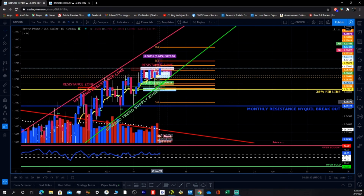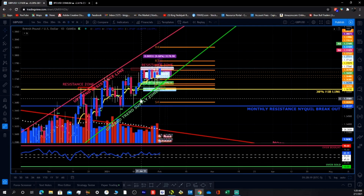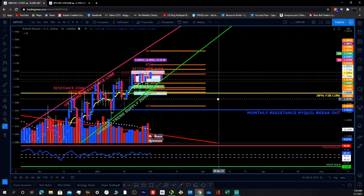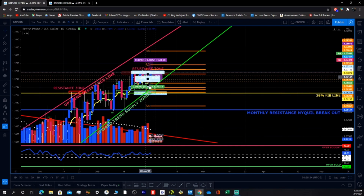So now we have the confluence, or the correlation, or whatever you want to call it, of breaking out of a significant level on the monthly, pushing past the 38% fib level, right? And we're sitting up here in a little congestion. If you notice the wicks at the bottom here, it signifies that buying is strong in this area.